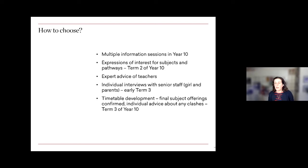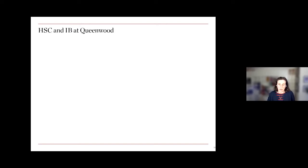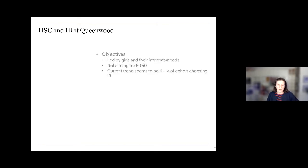Now, if after that point, when we've already settled the timetable of how that's going to work, a girl came along and said, well, I've rethought things, I'd like to do this instead now, if it fits, we're more than happy to change that. But at some point we have to stop rearranging the timetable around the girls so that we can actually write the timetable, get the staffing in place and plan for the coming year.